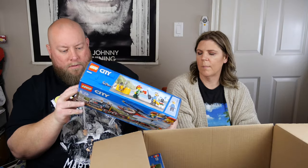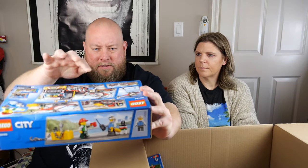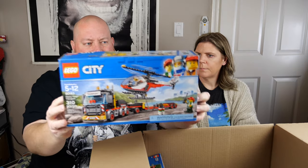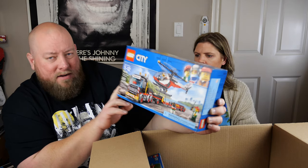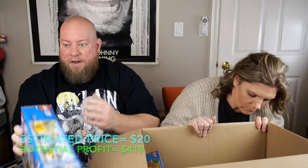I'm going to unbury this Lego set because there's weight on top of it. And once again, it is factory sealed. All the seals are there. This box has a small little crunch right here, but it's not really that compromised. There's a Lego set, 60183, Special transport with a helicopter and a semi-truck. Factory sealed. I'll update below what this goes for, but that's another sealed Lego set.